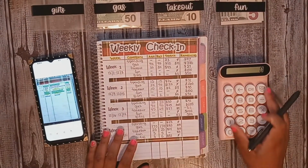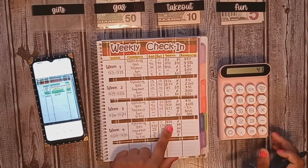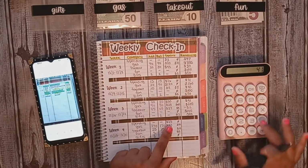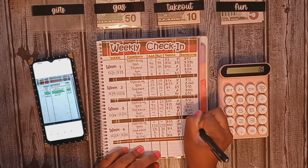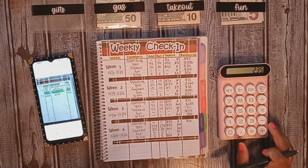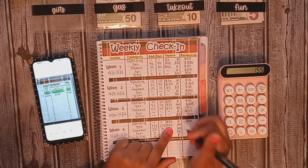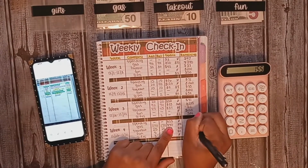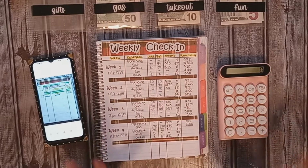Alright, so we're going to do our remaining. So I have $41 remaining for spending. I spent $25. Oops. So I have 16 still remaining, which is lovely. $235 for gas. I spent 80. So it left me with 155, which is awesome. I'm loving these numbers right now.